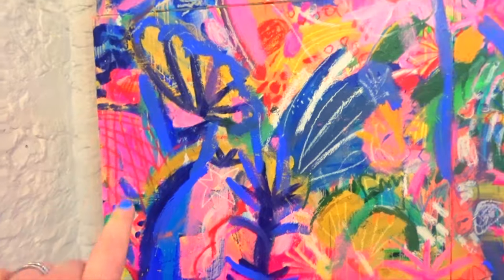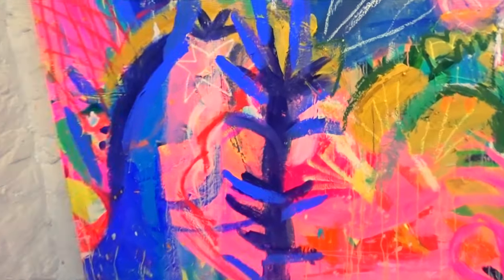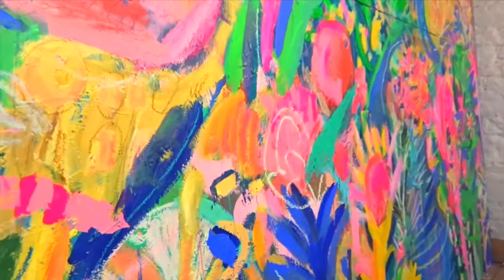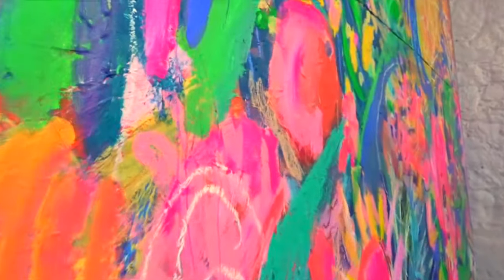I absolutely love this flower here. And this sort of bluey purple, I don't know what day I did that on, but I'm really pleased with that. And you can sort of really just feel involved in it.